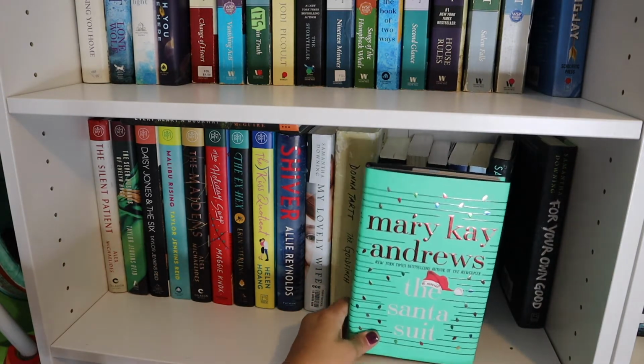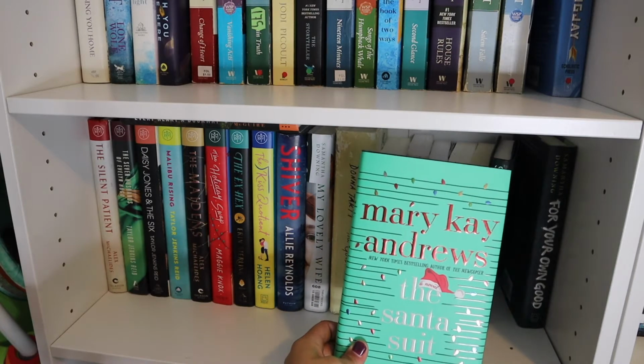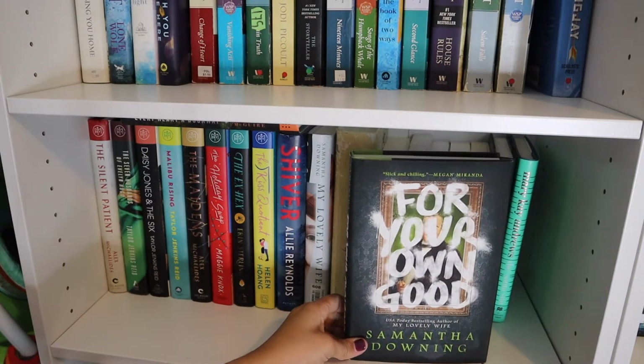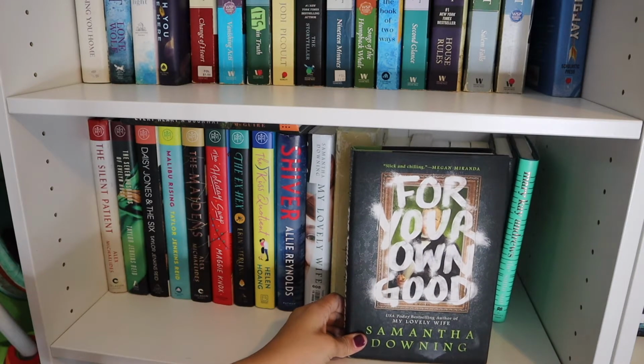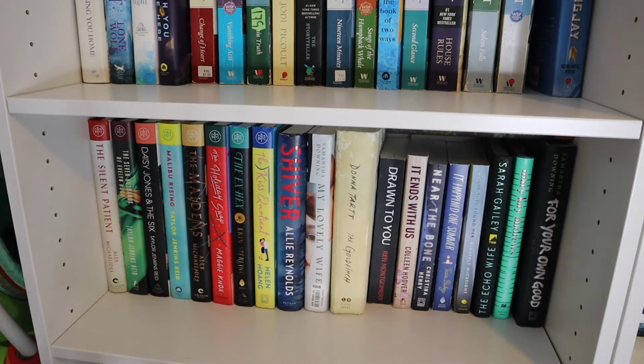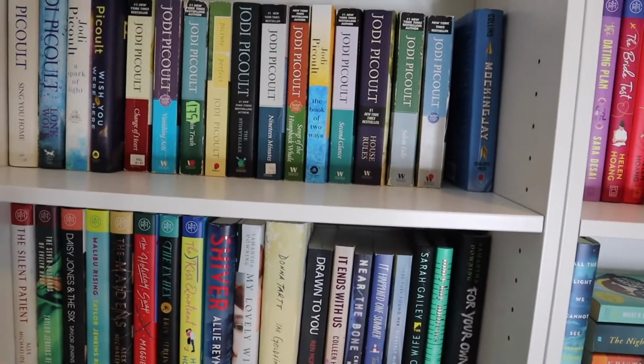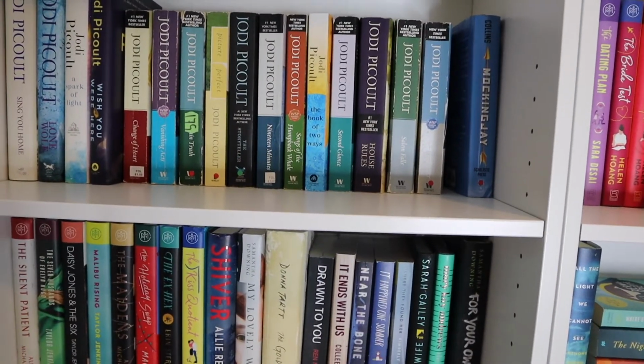The Santa Suit by Mary Kay Andrews. It was such a cute little Christmas rom-com. And For Your Own Good by Samantha Downing. She also wrote My Lovely Wife, and I loved both of these so much. And those are all the books that I have read between this shelf and this shelf. So now we are going to move on to my vampire romance shelf.